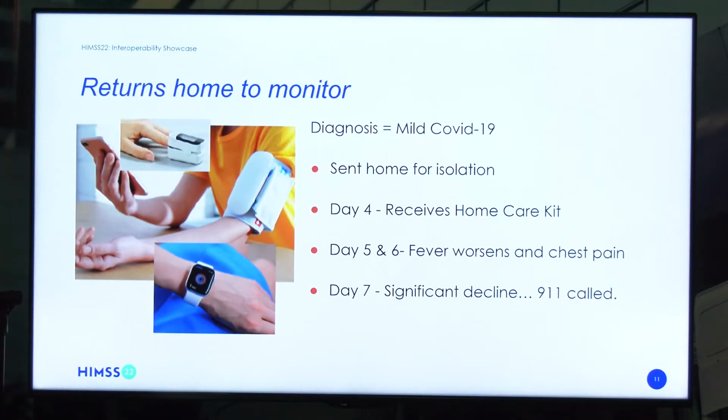Because he's a mild case, instead of sending him to the emergency room or the hospital, they send him home with advice to isolate. They then tell him they're going to send him a care package in the mail. It should be received within a few days, and that's going to provide him with a blood pressure cuff, a pulse oximeter, and a thermometer. That's all going to be connected to his phone through the HealthFlow app and provide them with information. They're also going to have a telephone call with him once every day just to make sure that everything's going okay.